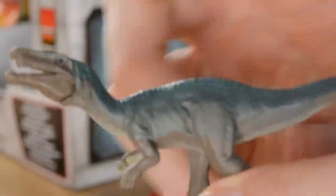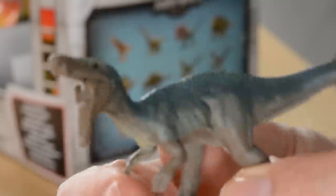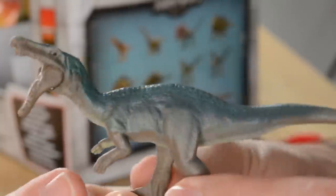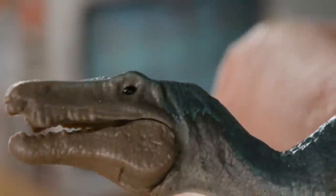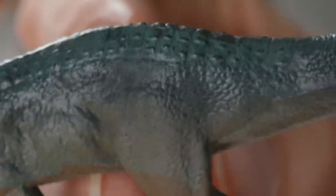I don't know if you can see it too well in this camera because it's a little bit too shiny. Oh, and you've got the jaw that can open really wide. That looks so cool. Really nice detail. You look at the body, it's all smooth. If we can get a really close up image and then the head. That's not bad for a little figure. They've put loads of effort into that.